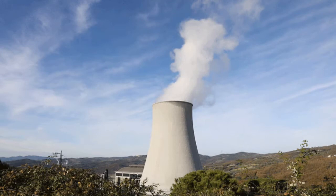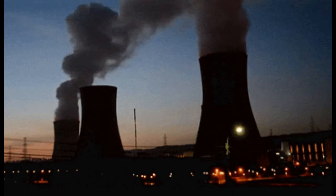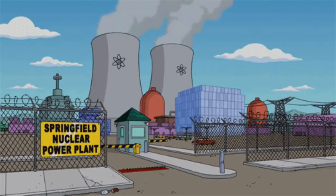Nuclear power is another form of a non-renewable resource, and it's formed by breaking apart the nucleus of certain atoms to release energy. And we harness that energy from the decay of uranium atoms. And when we use nuclear power, it's to make electricity.